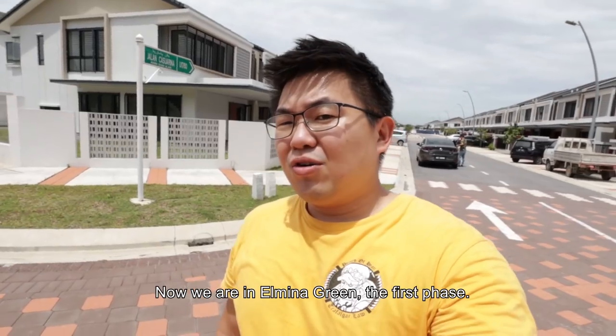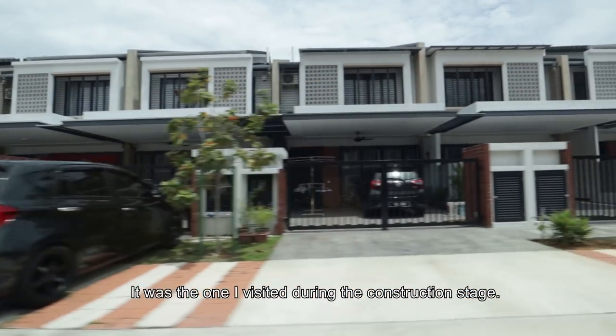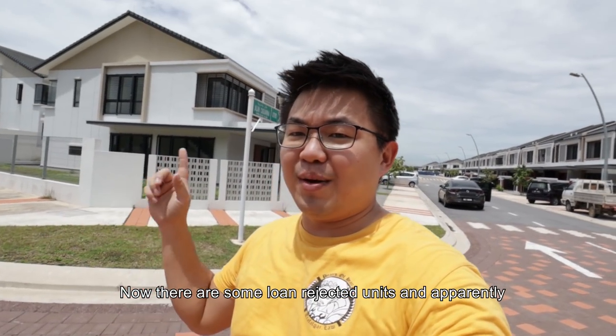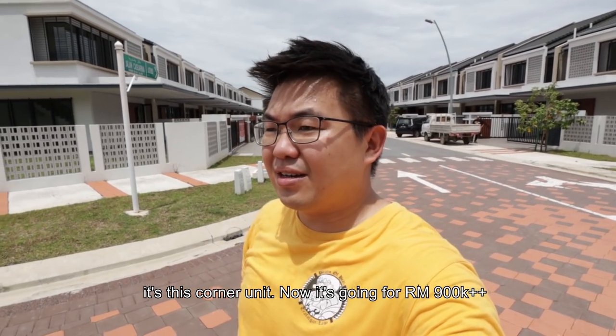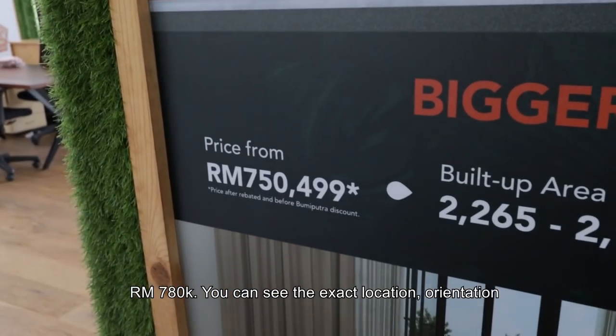We are now in Elmina Green. The first phase was the one that I visited during the construction stage. So now there are some loan-rejected units, and apparently it's these corner units. It's going for around 900 over 1,000. For their latest launch of Elmina Green, it's already 780,000.